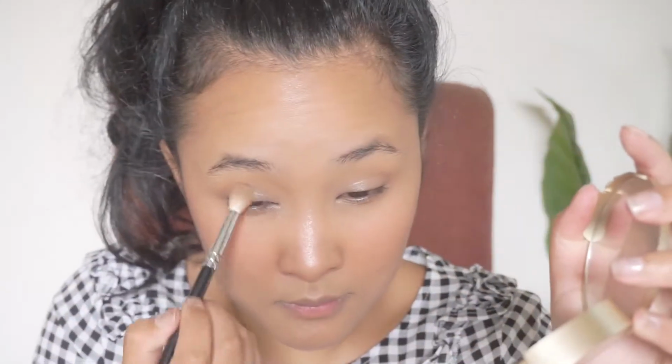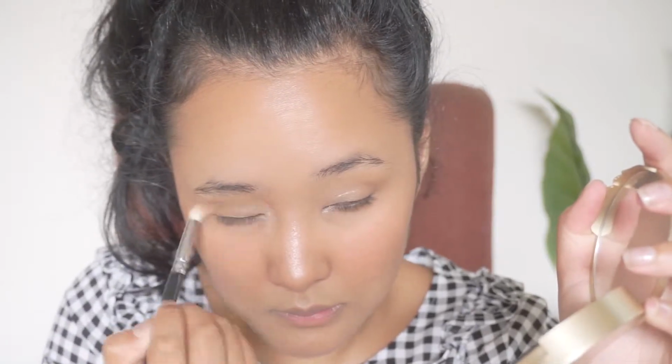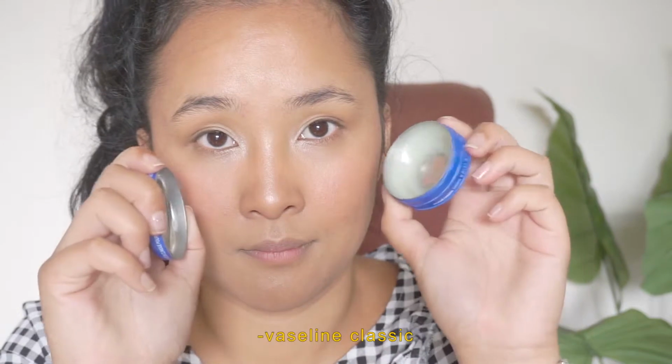Also, disclaimer, I am not a makeup artist. I just do this because I can. And if I've gone too crazy with the highlighter, I kind of just tone it down with more bronzer. Vaseline for the lips because it's a classic.